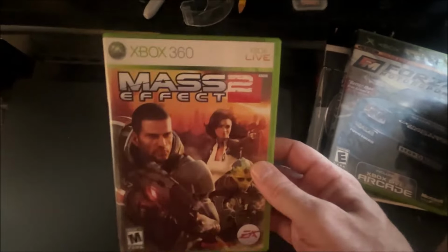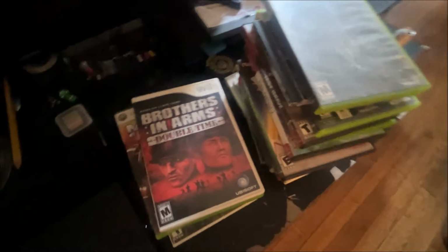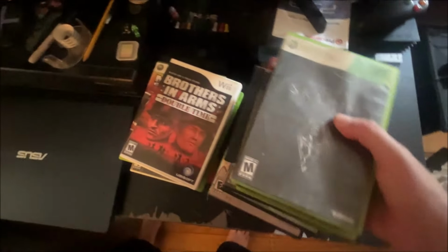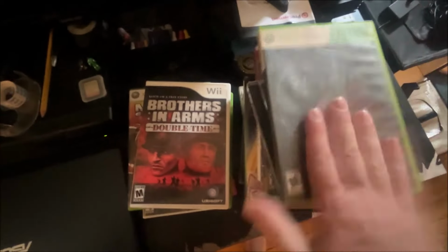I've got Mass Effect 2 and Brothers in Arms on the Wii. So that's the stack of sort of common stuff that I'm bringing. Like I said, common, you kind of trade commons for commons. It just kind of depends on what people are collecting at the time, but there they are.